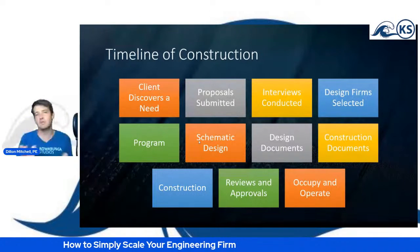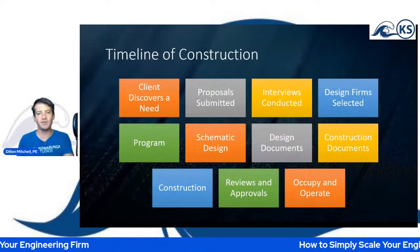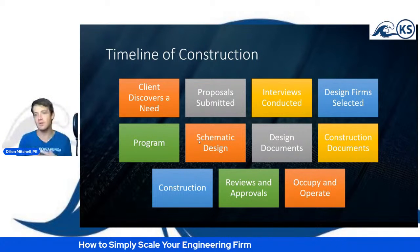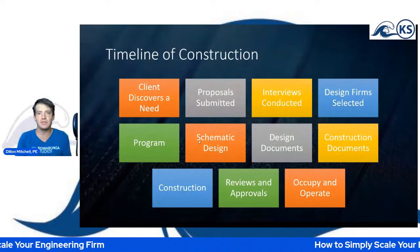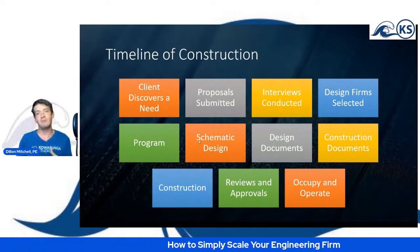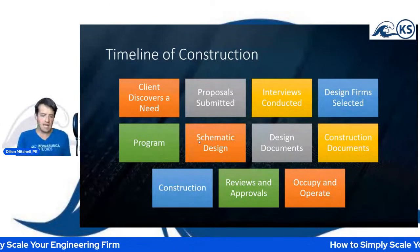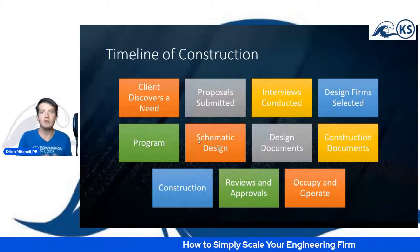So the client discovers a need, and in our case for commercial construction, this is where you have a client that maybe needs a new school. Their school doesn't meet the design or the criteria that they need for their district. This could be they've got a big influx of people, or they need to revamp the classroom models for their new teaching curriculum, whatever it might be. But in either case, the client discovers they have a need. Could be a renovation, could be a new build.